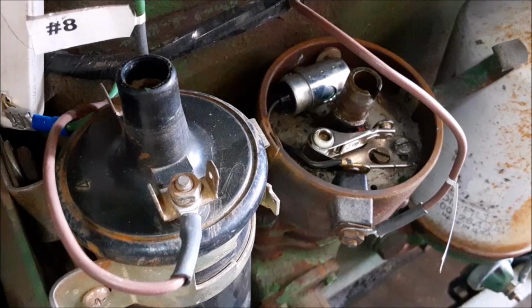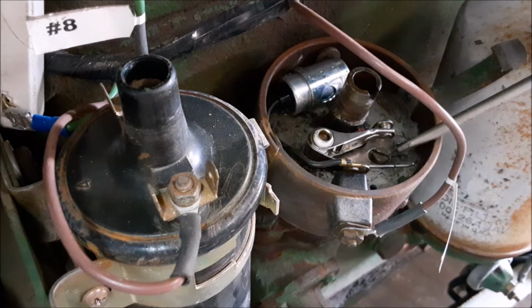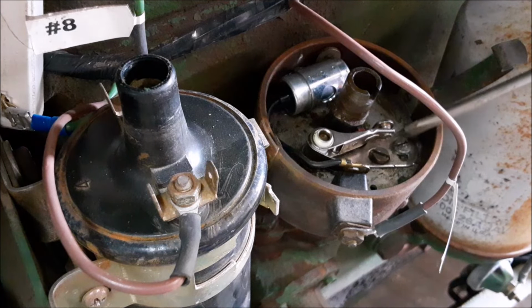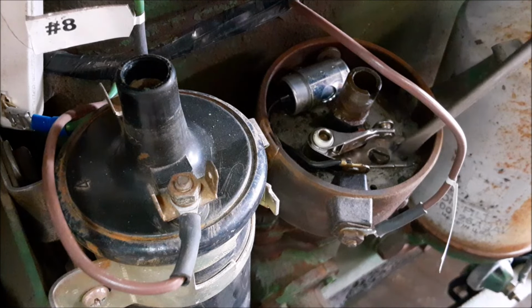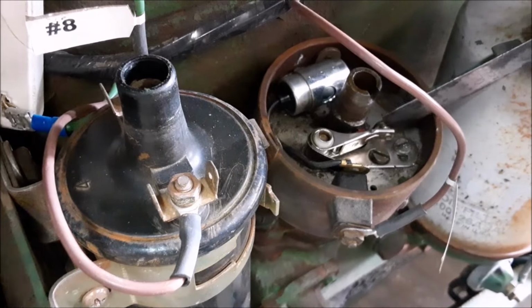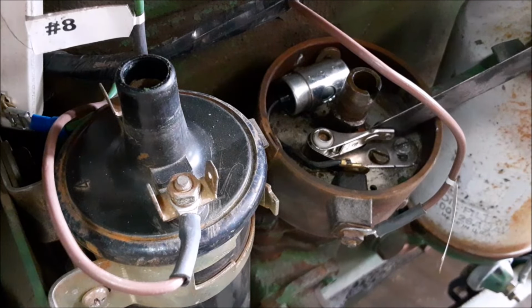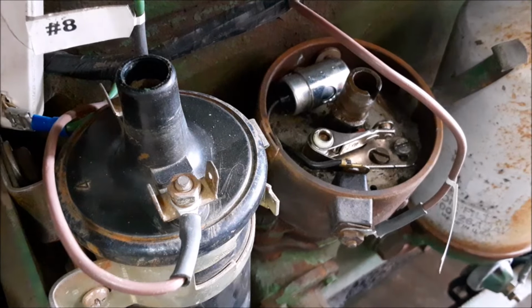The point gap was a little bit wide. So we adjust it by loosening the lock screw here. And this here is a cam. You can see here there's an oval hole. And this is like an eccentric. And you turn that, and that's how you adjust the points. So the manual says 22 thousandths. And that's what we've got now. A nice 22 thousandths gap. It was probably about 30 when we started. It should probably still work like that. But now we know it's what it's supposed to be. Well, at least on that lobe.